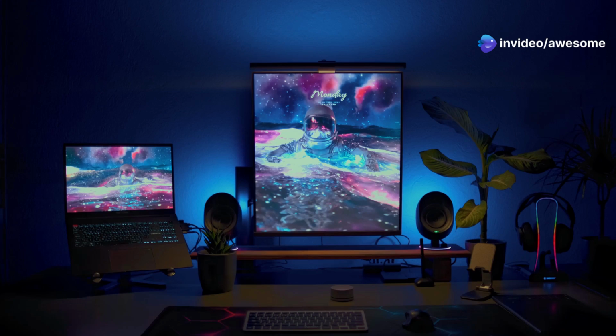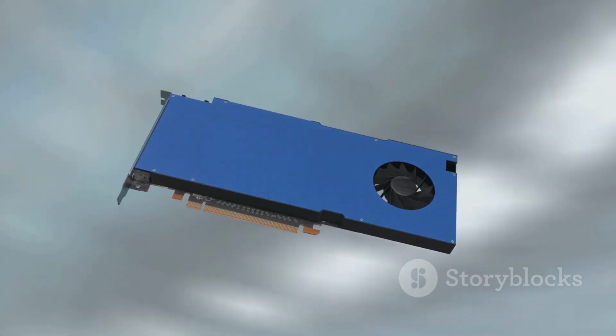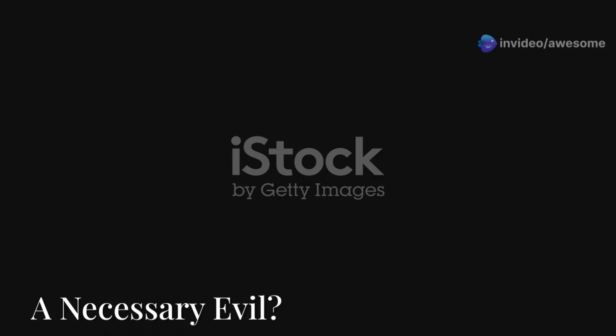The result? A massive reduction in VRAM usage without sacrificing visual fidelity. We're talking up to a whopping 96% reduction. That means you could potentially run games with ultra-realistic textures that were previously impossible on your hardware.